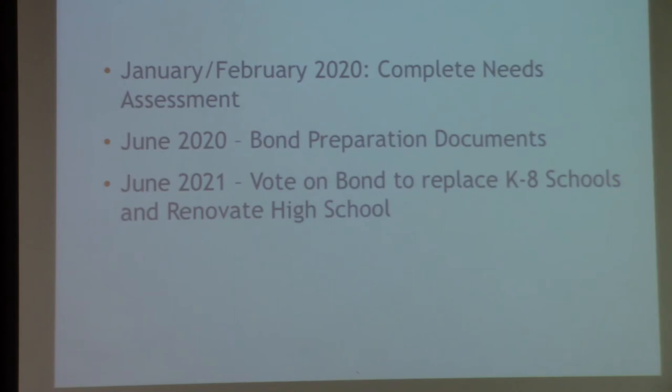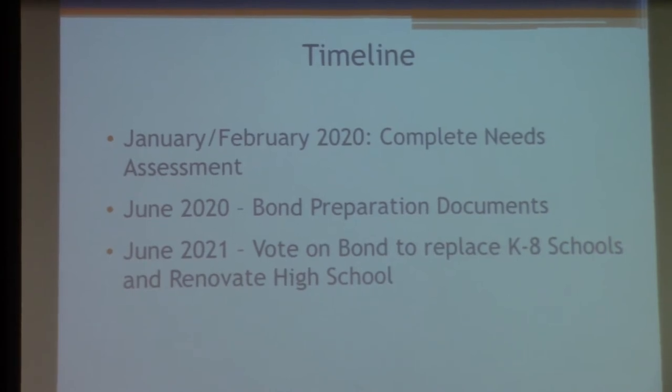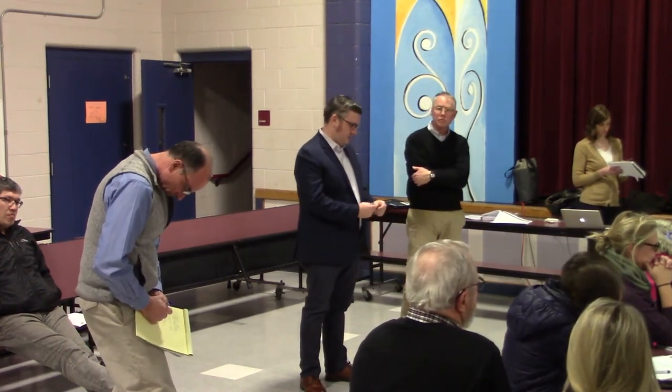Could you elaborate on that? Is it used for baseball or just general play? Well, if you come here during the daytime, the phys ed classes are out there all day long. Right. In the evenings during soccer season, it's being used. The baseball team plays there, so it's used quite a bit. Great.